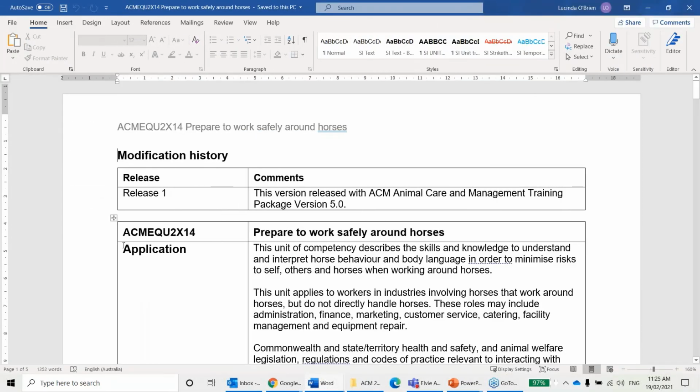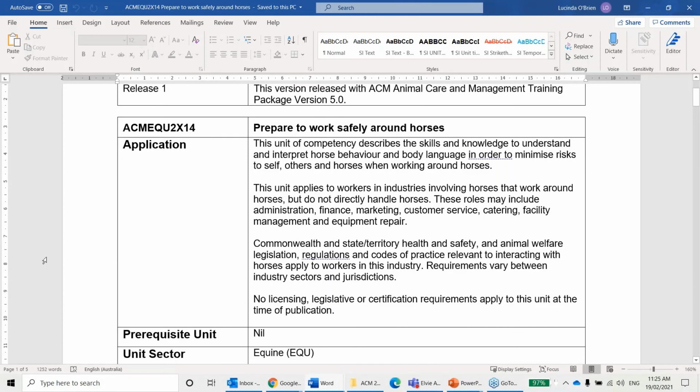So this was the old apply knowledge of horse behaviour, but it's effectively almost a new unit. It's for people who work to help people interpret and understand horse behaviour and body language to minimise the risks of injury to themselves, others and horses. They don't directly handle the horse. It's made very clear in that second paragraph. So if you've done handle horses, this is not the unit for you.